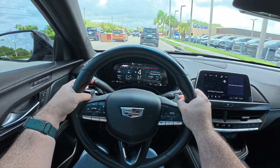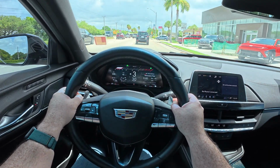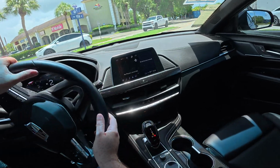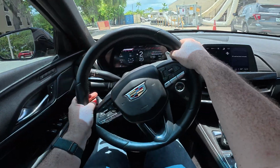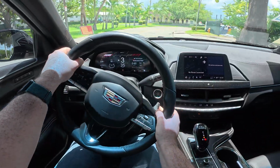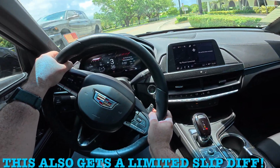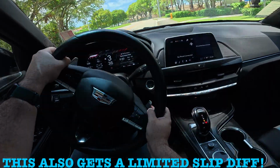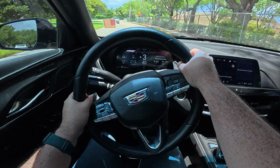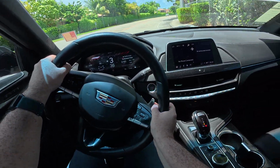All right, so we're gonna come back over here again. I'm gonna drop some gears, and we're gonna give it some gas. That pop and bang. Ooh, it feels really good. Look at the way that it's just gripping the road right now. Even that suspension is working overtime to calibrate every single bump and surface on this road. Holy crap.